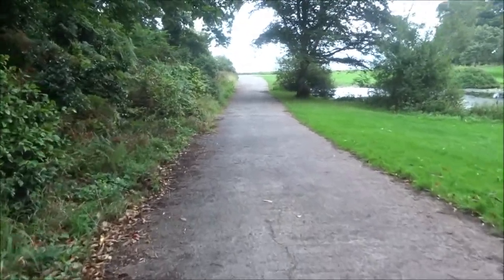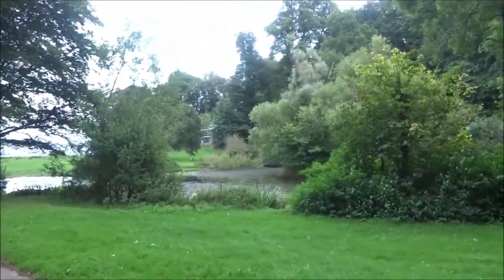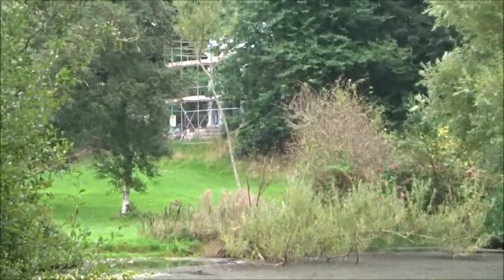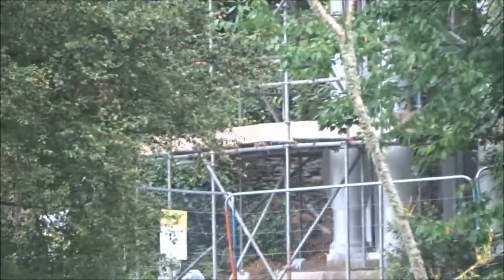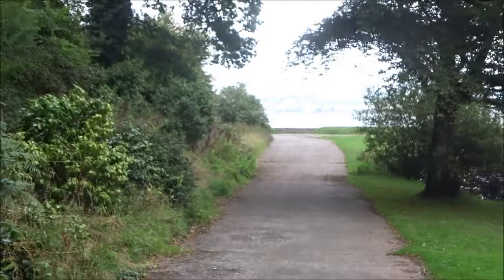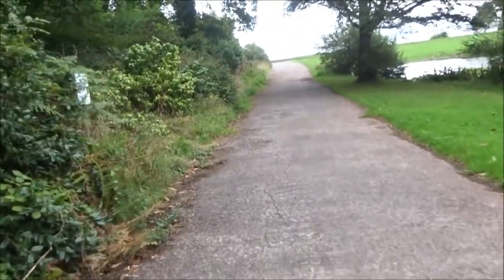And I can see a folly over the other side of that lake. I can see a folly. I can see some pillars. So I shall have to go and explore. Plymouth's over there as well. And we've got all the way back to do yet.